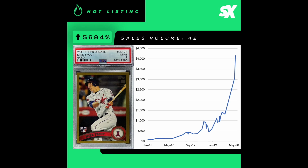I want to try to bounce around here and there. So with this one, we went for the Mike Trout 2011 Topps Update Gold rookie. This card is absolutely unreal as well. The gold is an extremely tough grade, so PSA 9 in this card is a huge grade.